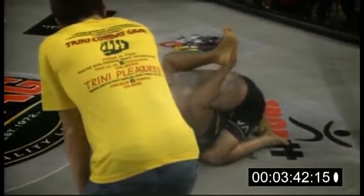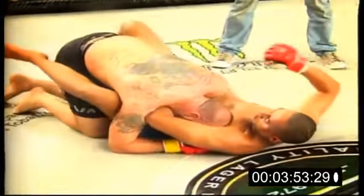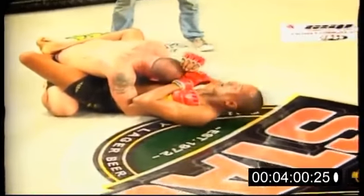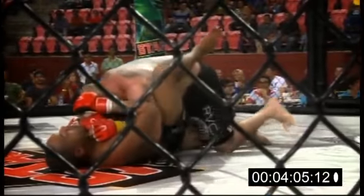Back to full guard. Dieter on top. Good defense by Dieter. Stays on top. Anthony keeps trying, but he seems to stay on the bottom. The American, the Cuban, seems to fight off the submissions, but remains in that top position. Both men tired. Dieter pressing heavily with his toes. Lots of pressure.